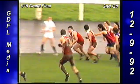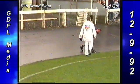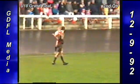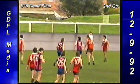Right, the ball's brought back into play. Batty goes up for Bellpost Hill, but it's Corio at the bottom of the pack. Get a quick kick around the boundary line. Gain about 10 metres. Over it goes, and we'll have another throw in. Well, early stages of the second quarter. There's only 6 points in it, Baz. Anybody's game of football in the 92 under-18 grand final.